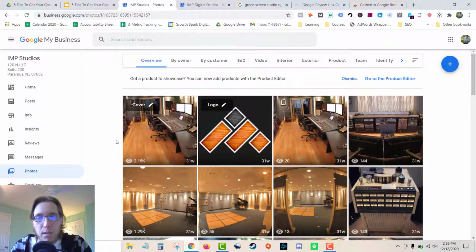And then on top of that, if you scroll down to photos here, this is where you can upload all your media. So, like I said before, you want to make sure you put as much as possible into this. Try to make the photos high quality. Drop in photos, drop in videos, and then, like I said before, the 360 images are super, super helpful.